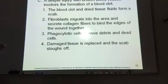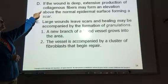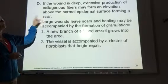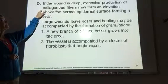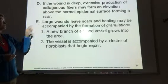Very deep cuts will end up with a scar, and that is something that involves some of the new cells. So what happens there is this: if the wound is deep, extensive production of fibers, collagenous fibers, collagen, are going to form a little elevation above it, and that's where you're going to have a scar. So instead of your normal epithelial cells, a scar has more collagen fibers in it. And sunlight affects collagen, which is why being in the sun can cause more discoloring to your scars. Large wounds can leave a scar.